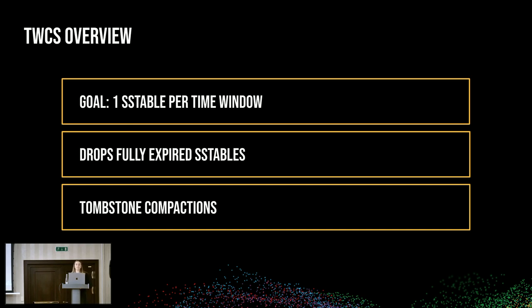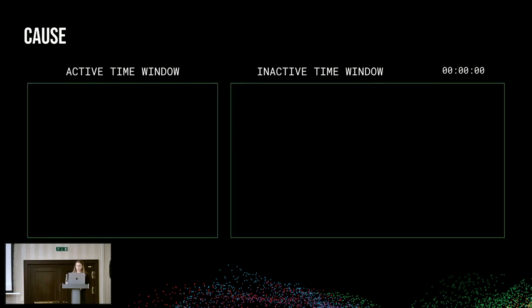So once the single SSTable is created for a given time window, compaction strategy is not going to merge it with any other time windows. So to actually purge the tombstones from these SSTables, Time Window Compaction Strategy prefers to drop fully expired SSTables as long as it's safe to do so. Otherwise, it will rely on tombstone compactions. So now we can go into our example.